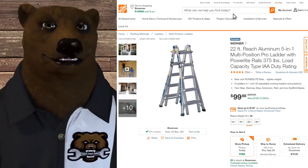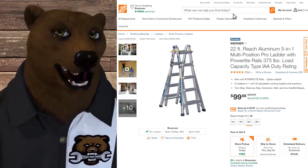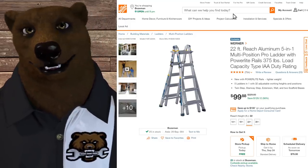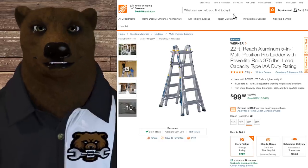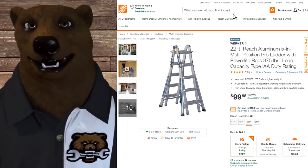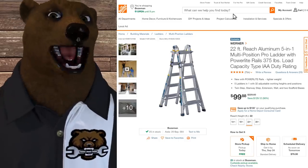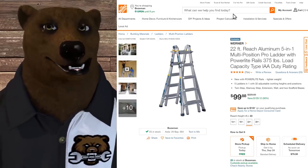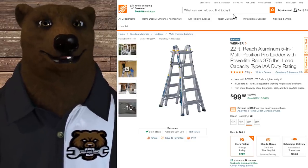Still over at Home Depot, this might be one of the hottest deals today. The Werner 22-foot reach aluminum 5-in-1 multi-position ladder. So this is like the Little Giant version from Werner. 22-foot reach. Again, for these ladders, what they rate them as is how far an average person standing on the designated top rung can reach. Not the top, we don't play that game here, but the designated top rung. In this case, that's 22 feet.